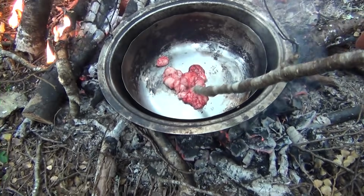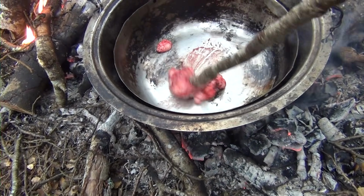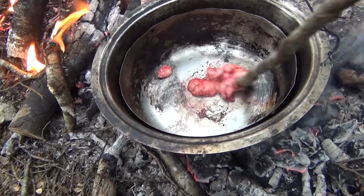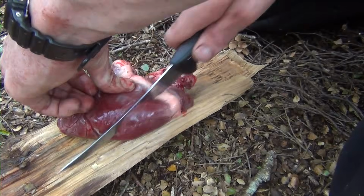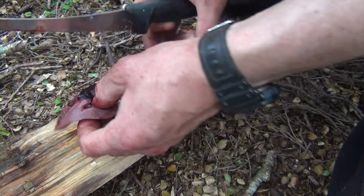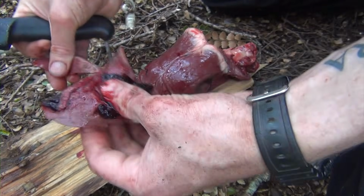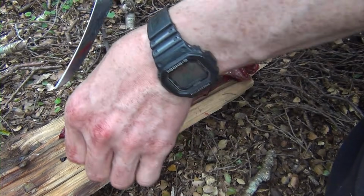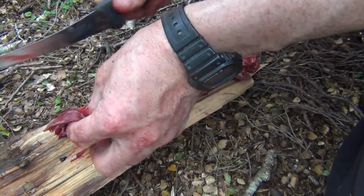The fire's about ready. I've just got a bit of the fat that I took out of the behind the eyeballs and that. I'm just going to render that down so we got some oil to cook our other stuff in. I'm just going to dice this up with the kidneys and the liver, or some of the kidneys, some of the liver, all of the heart. It's going to be our first course tonight.